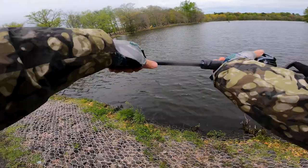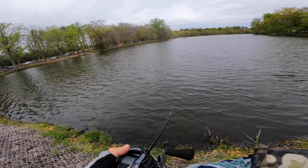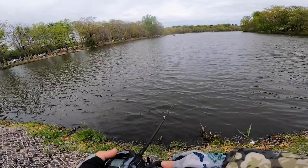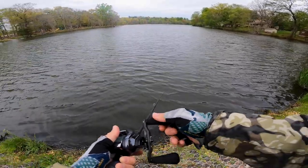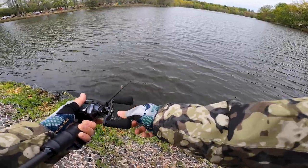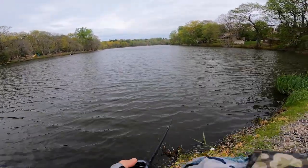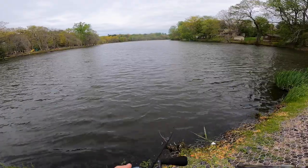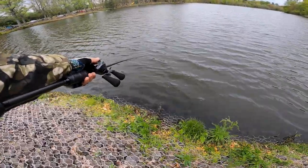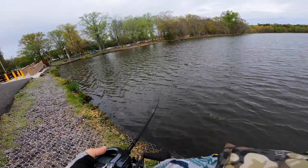Just testing out a little bit. Let's throw this on the Nameless stuff. It's weird, the tail like stops. It doesn't have that same kind of kick that the Magdraft does. You really got to move it faster. I also don't know if that's the right color for right now. It's more of a burn presentation.